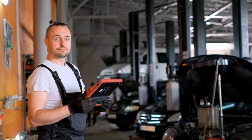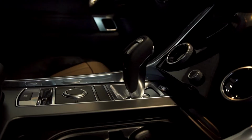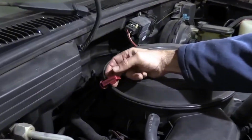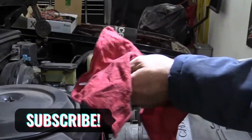Your car's upkeep depends on routine auto maintenance. One crucial step in this procedure is to check the transmission fluid, among other things. Car transmissions are kept in top condition, lubricated, and protected by transmission fluid. Checking the transmission fluid while the engine is running is typically advised, and here are some reasons why.